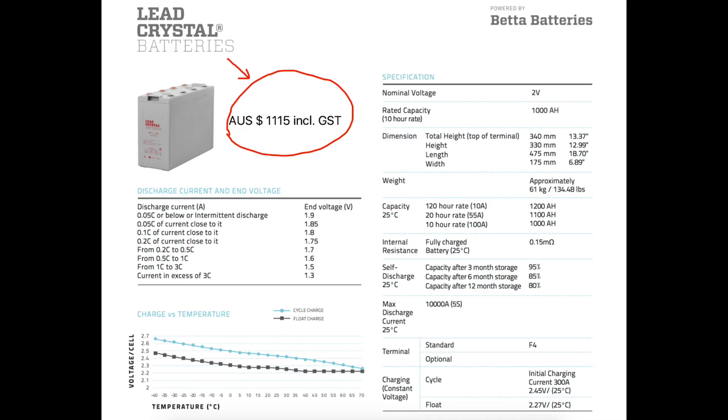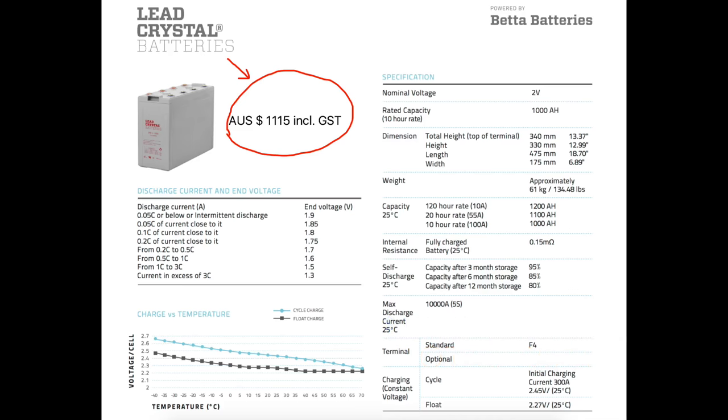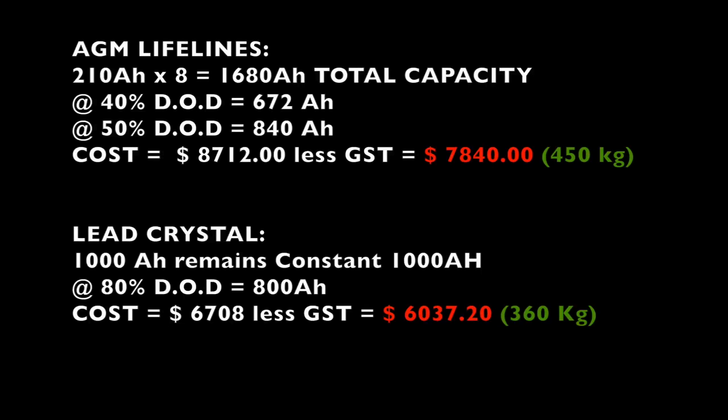Well, the price came in at $1,115 Australian dollars each. Well, that includes GST, but still expensive. $1,115 Australian dollars, and I need six of them. That's $6,708 Australian dollars. Right, so we have figures including GST and excluding GST. As international sailors, it has yet to be seen if we can claim back the GST.